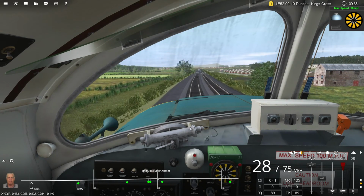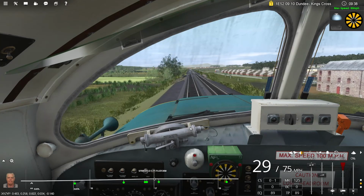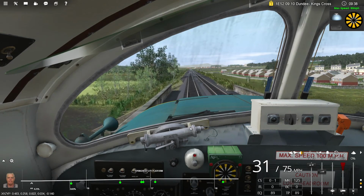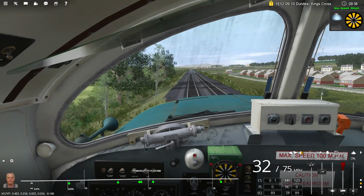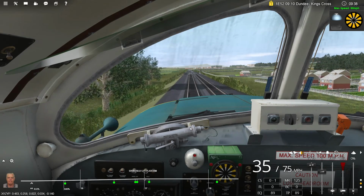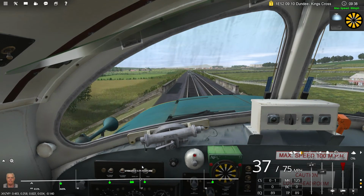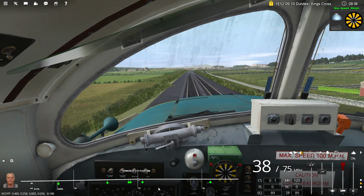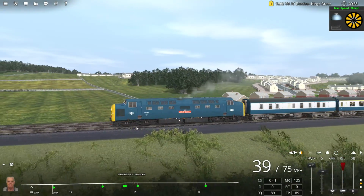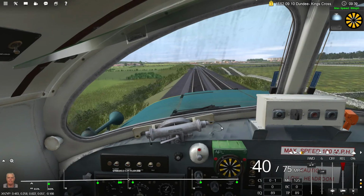Alright, so maybe it's time for us to talk about the Deltic a little bit. I said I was going to talk about the Deltic, and I didn't actually get a chance to in the last video, so maybe now is a good time. The Deltic engine, of course, is on this Class 55. It's called a Deltic because of the engine itself, but the official name is Class 55. It's a diesel locomotive, and it was built between 1961 and 1962 for British Rail, hence we've got it in the British Rail liveries with the British Rail logo, and it's one of the most famous engines in British Rail history, just the sheer size of it and the noise that it makes.